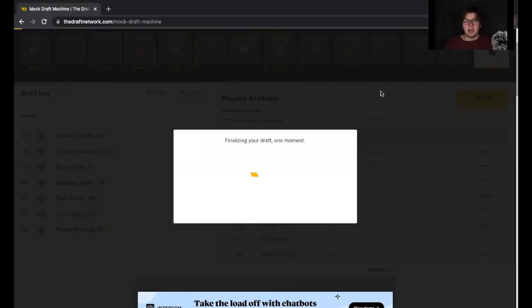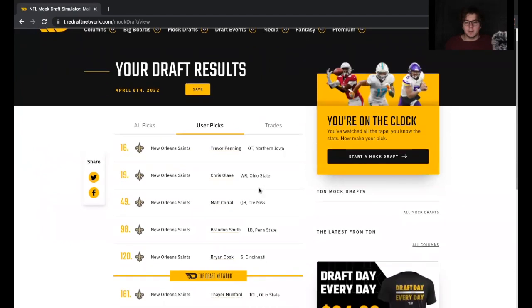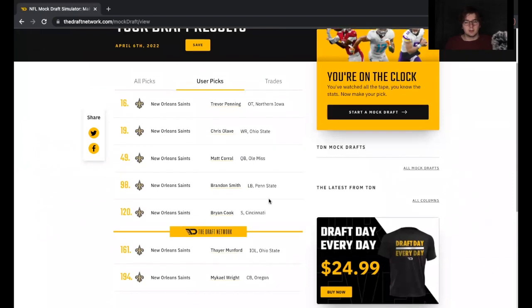This has been the mock draft here. Hopefully you guys have enjoyed. Again, we'll take one last look at our picks: Trevor Penning, Chris Olave, Matt Corral, Brandon Smith, Brian Cook, Thayer Munford, and Mykael Wright. So I feel really good about that.